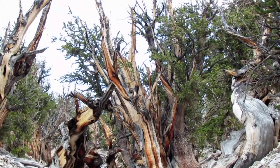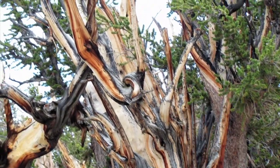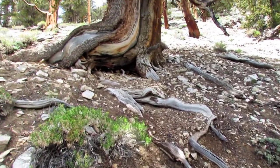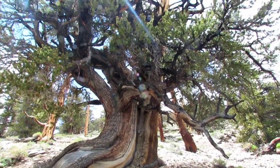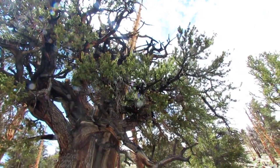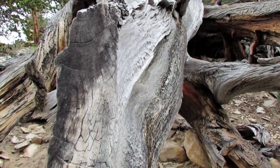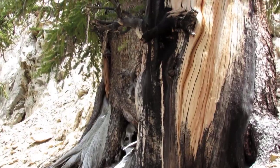In 2012, the oldest tree was discovered and said to be 5,062 years old. This means the oldest tree has been around since the early days of the pyramids of Giza in Egypt. The second oldest tree, the Methuselah, is dated over 4,600 years old. The age of trees is measured by counting tree rings. The oldest trees in this forest are not tagged to prevent vandalism.